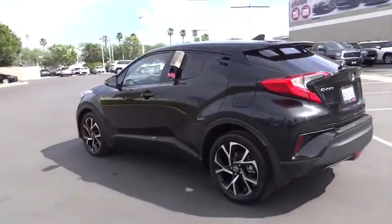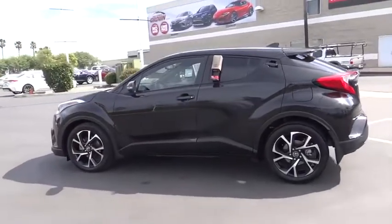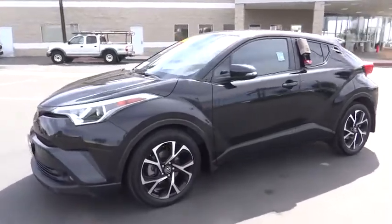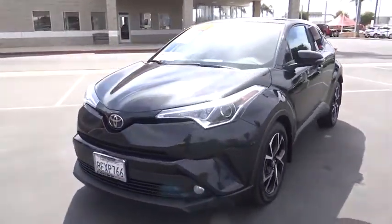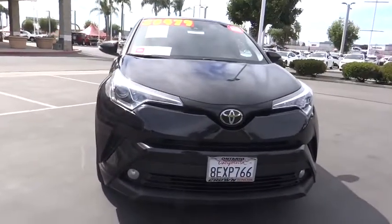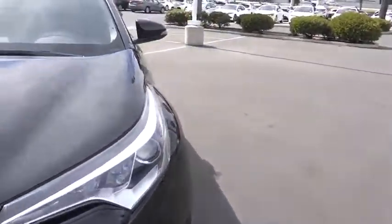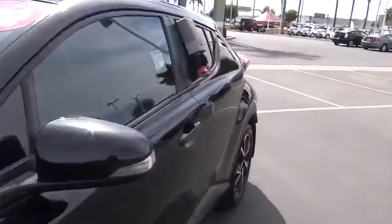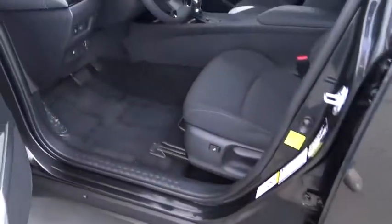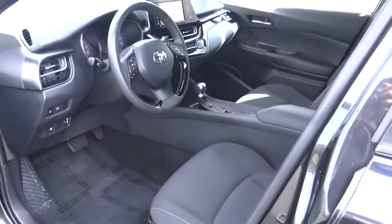Here are some of this vehicle's great options: traction control, dual airbags, power steering, four-wheel disc brakes, fog lights, heated front seats, rear window defroster, trip computer, power windows, electronic stability control, tachometer, remote keyless entry, brake assist, panic alarm, rear window wiper, driver vanity mirror, front bucket seats, cloth seats, tilt steering wheel.